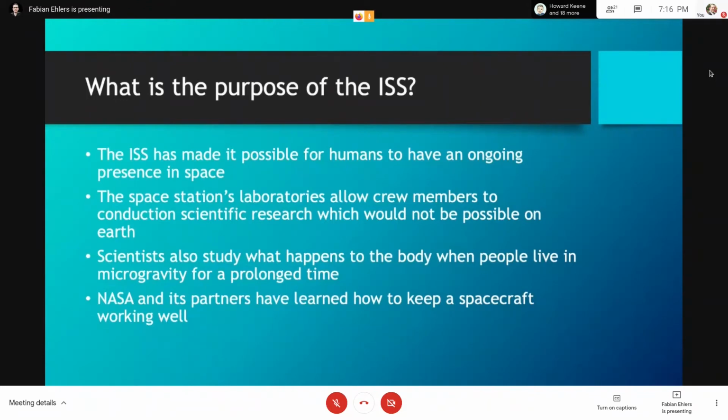So talking about what the purpose actually is: it's made it possible for humans to have an ongoing presence in space. It basically means we've got some kind of pressurized capsule floating around up there where we can send people up and stay there a little bit.